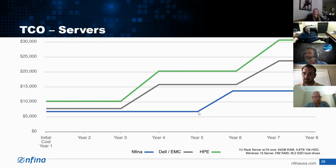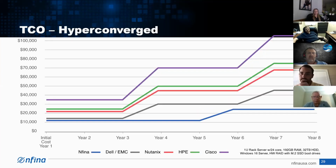But anyway, if I look at after 5 years, you upgrade Nfina. If I look at year 8, you've invested 14 grand in that server from Nfina, 24 grand in the server from Dell, and over 30 grand from HP.